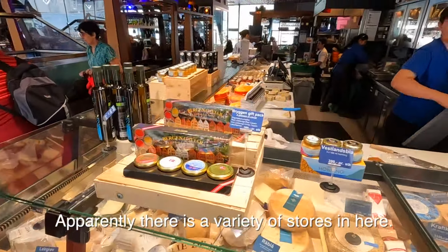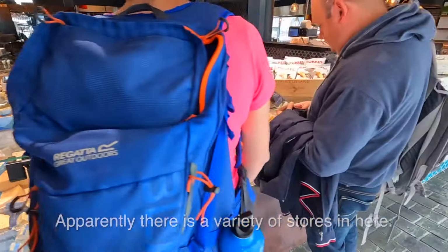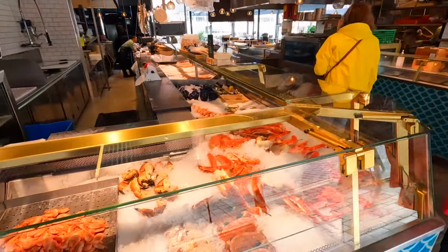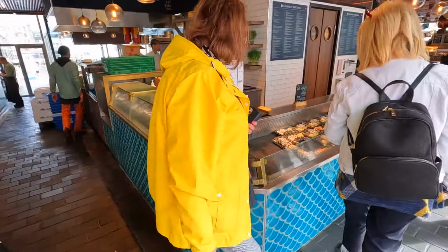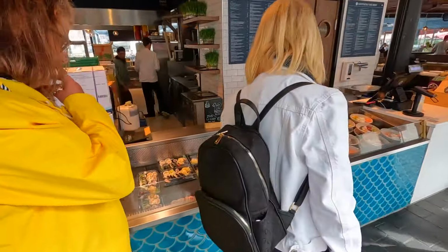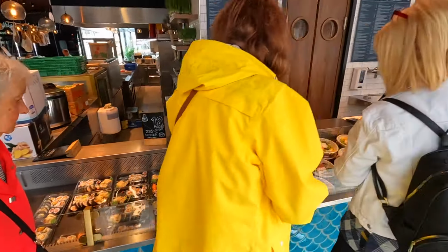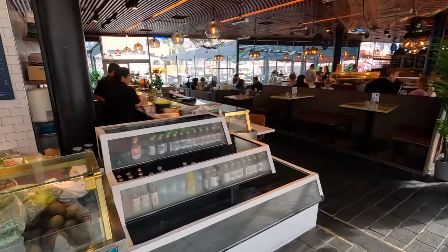And what fish market would be complete without the guy selling cheese? And more crabs. Shrimp, fish, sushi. I get it free on board. We have the Princess Premier package, so Ocean Terrace is free.